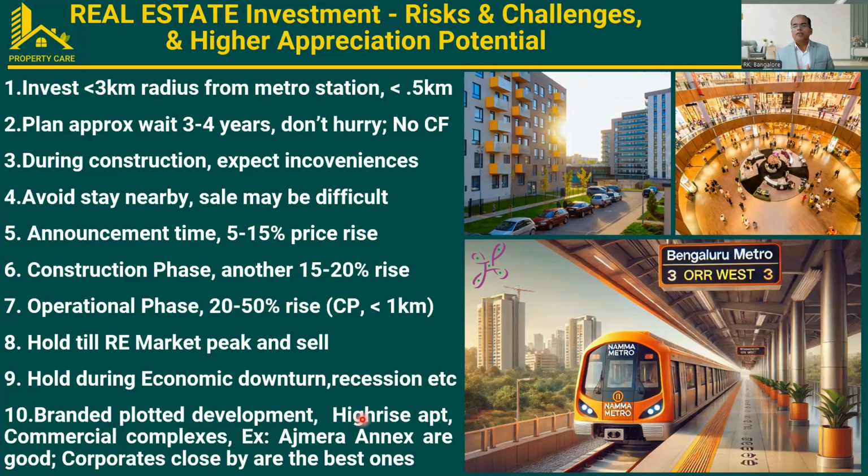So this kind of location you should choose, and try to invest in such high-rises. That's a high-rise, Purva West End, a Purva brand. Similarly, commercial complexes like Ajmera Annex on Neeladri Road near Electronic City. Such projects are also coming. They have high-rise commercial complexes with third floor, fourth floor, and smaller unit sizes. Depending on your investment capacity, you can invest, so look for such investment options.